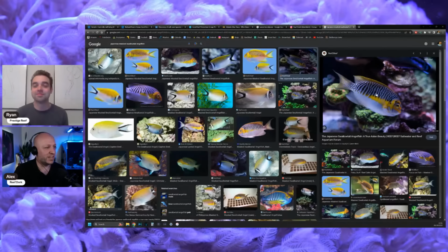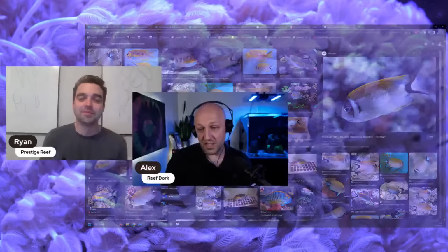It's like the King Eye angel, except the King Eye has got like tiger stripes, and this one's got more like zebra stripes, and that's why I want it. Yeah, to be fair, it's not going to happen because they never come into the hobby. Last time I saw one was 5 years ago. Yeah, so we probably saw the same one. Yeah, indeed.